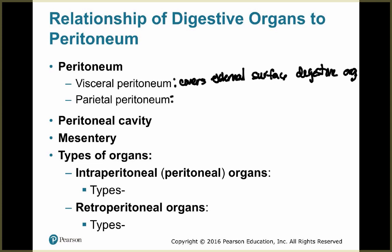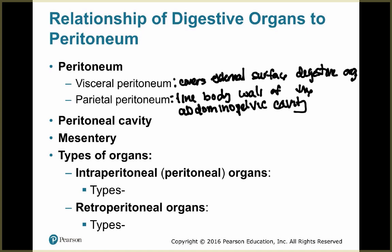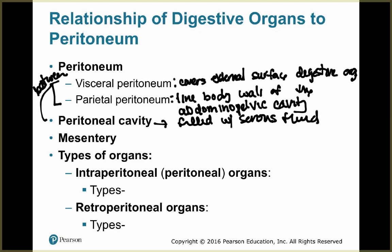The parietal peritoneum lines the body wall of the abdominal pelvic cavity. And you'll remember we learned about that in A&P 1 when we were learning about serous membranes. The peritoneal cavity is located between these guys, and it's filled with serous fluid. So basically it's helping to reduce some of the friction, because as you can tell, just by looking at some of the videos, there is a lot of movement happening from the organs of the digestive system.